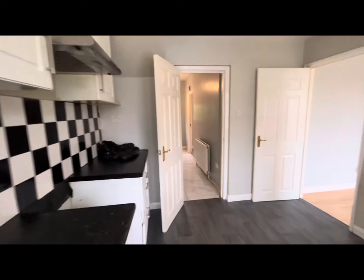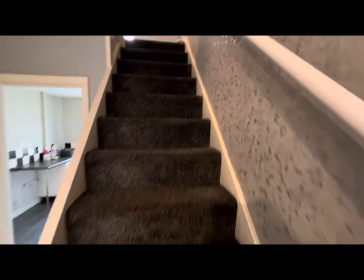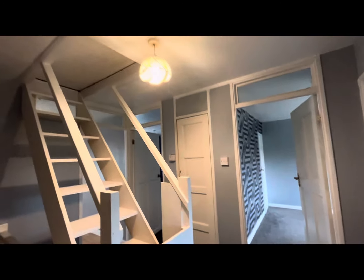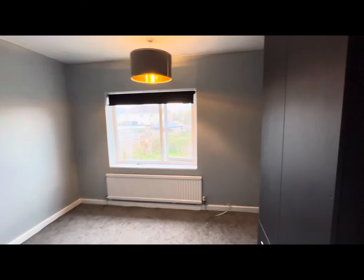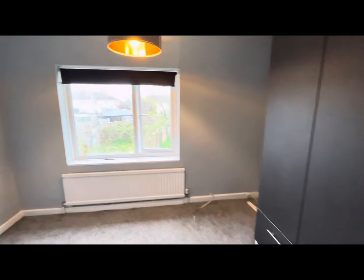And then we go back on through and we'll take you upstairs to the bedrooms. So let's go on up. So you'll firstly see the stairs that are located just to the left. This is to go up to the attic, and then we'll show you one of the first bedrooms first of all. So this one would be looking out to the garden. Again, lovely space, definitely a double bedroom as well.